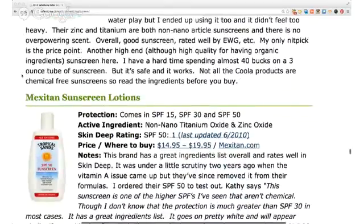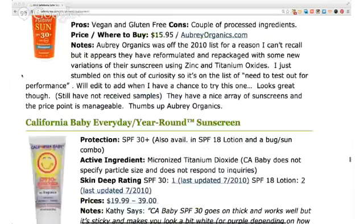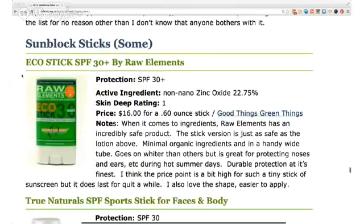But the ingredients are not terrible, and the mist is not as fine as some of the other sprays that I've encountered. But this is the only one that's natural that I've found. Every other spray in a can like this is a chemical sunscreen.